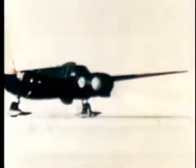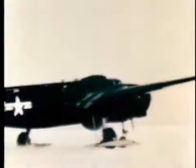Here the R4D takes off for the expedition's first day of actual operations. Since the P2V has a faster cruising speed, it departs later than the R4D, so that both planes will be over the point of intended landing at about the same time. Aviation crews, oceanographers, and geophysicists, 10 highly trained persons per plane, depart for the site of the first oceanographic station.